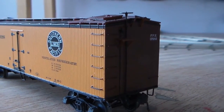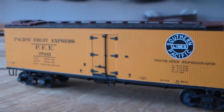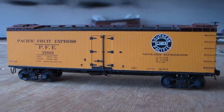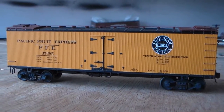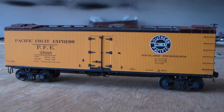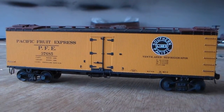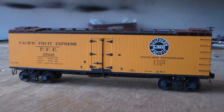a very nice car, a very nice model. Despite the few flaws that it has, I haven't covered them all yet, but I really like it. If I remember correctly, it was between $24 and $25. That's not retail price, it's where I bought it at the train shop in Santa Clara, but that price was fairly good for this car. I believe retail would be closer to $30.